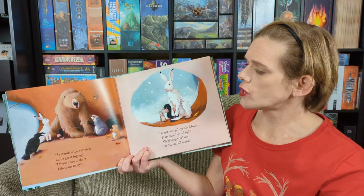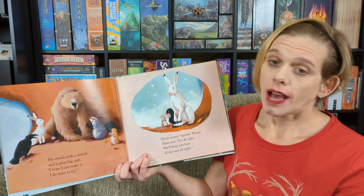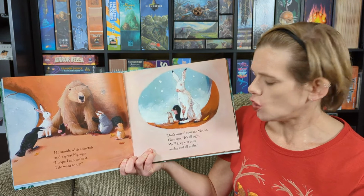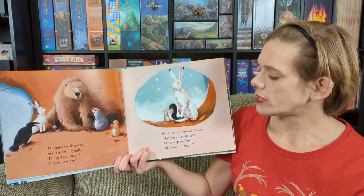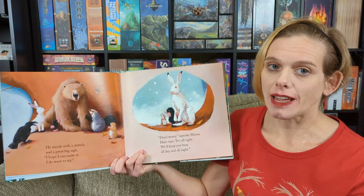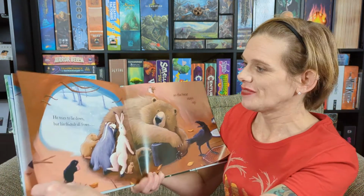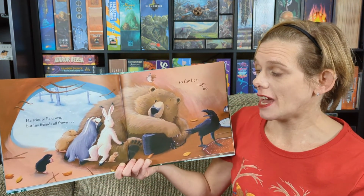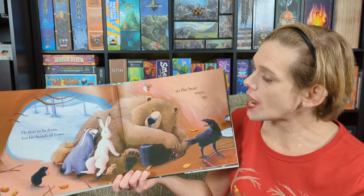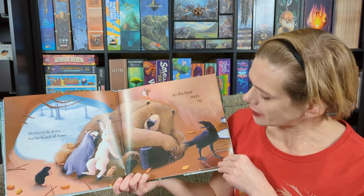He stands with a stretch and a great big sigh. I hope I can make it. I do want to try. Don't worry, Squeaks Mouse. Hare says it's all right. We'll keep you busy all day and all night. He tries to lie down, but his friends all frown. So the bear stays up. You see them all pushing him back up?